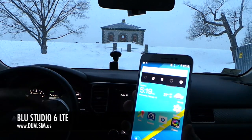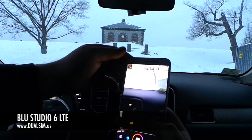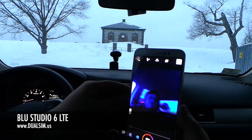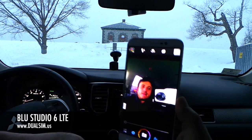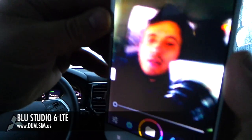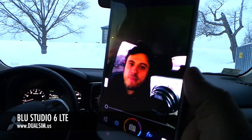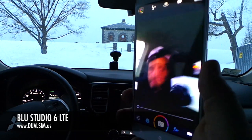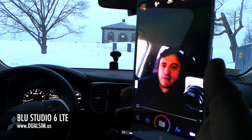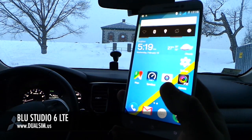I haven't tested front camera, although it's 5 megapixels. I don't really know. Actually, let me do it. So this is me. I don't know how well you can see it. So it's not that great of a quality, it's standard 5 megapixel shooter, but it comes out pretty grainy. Okay, so that's on the camera side.